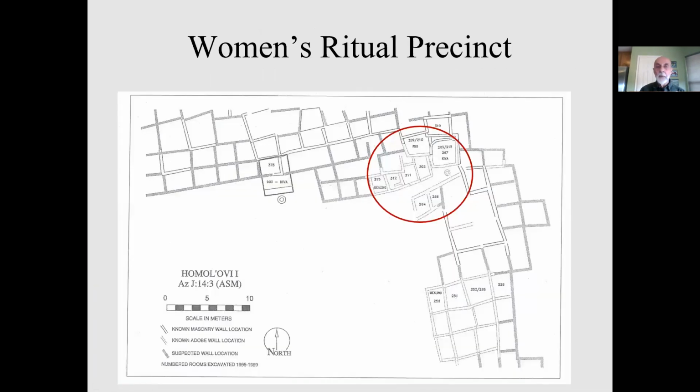And we identified a women's ritual precinct in the northeast corner of the big plaza at Homol'ovi 1, the one made out of adobe bricks. You may not be able to read it, but this is a mealing room here, another mealing room here. That's where corn was ground by using several bins. And then this is where that piki stone was found. So this area was being heavily used by women for preparing corn and cooking corn for ceremonies.